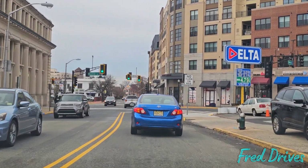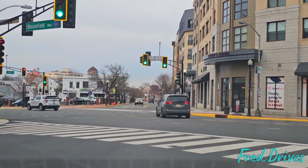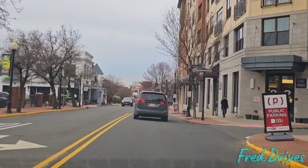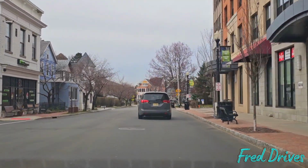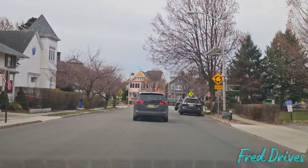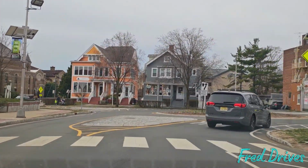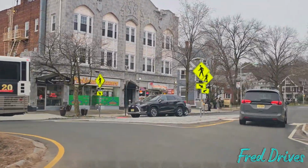We're going across Bloomfield Avenue. We're going to be doing a complete drive on Bloomfield Avenue this summer. It was recommended, suggested by Drew Rowley. And we're coming up on a circle with Church Street. So this here is, I would imagine, the end of Valley Road in Montclair.